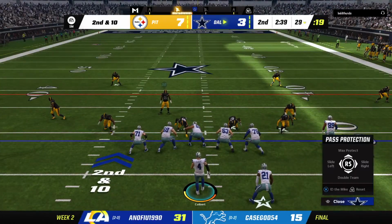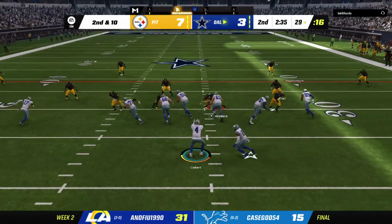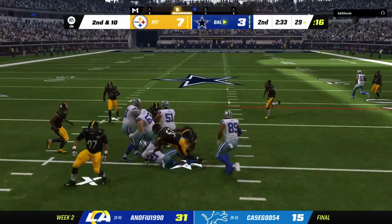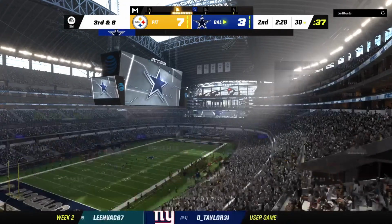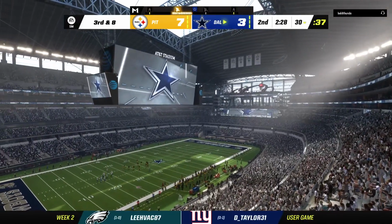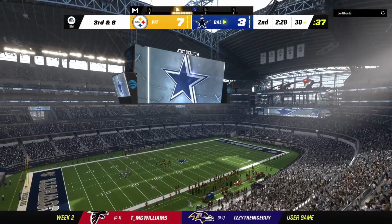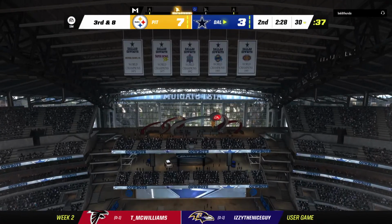Officially nothing on that last run. They'll try again, 2nd and 10. From the shotgun again to Elliott. And he'll scratch out a yard up to the 30, and that's all. Well, he hasn't made much of an impact in the running game thus far, and after that last run, not much is going to change in that area. He hasn't been able to get anything going, and really the offensive line not helping him much.